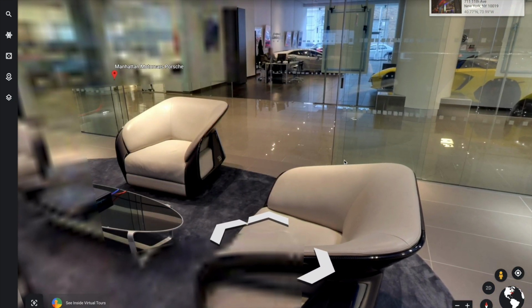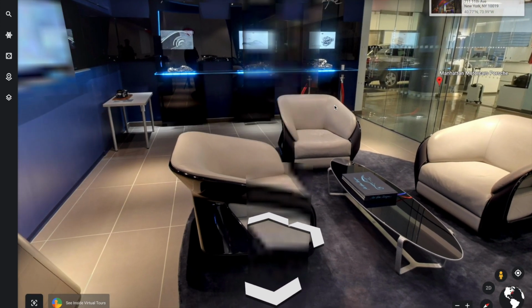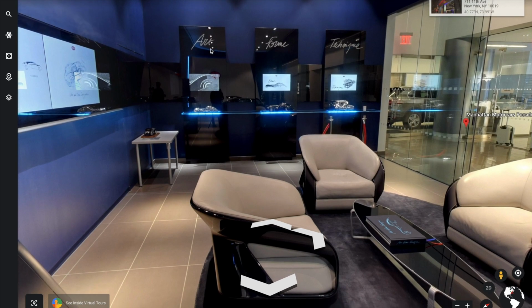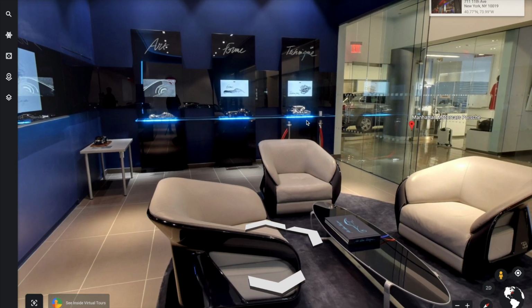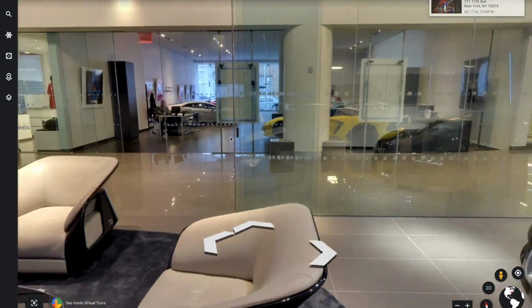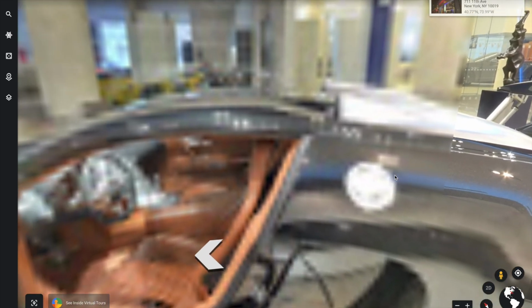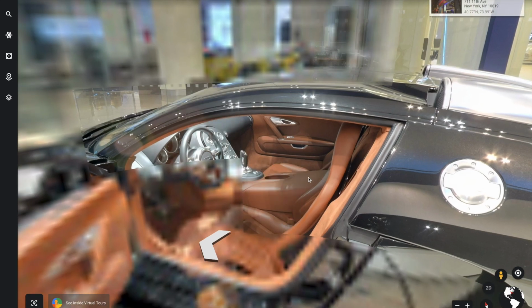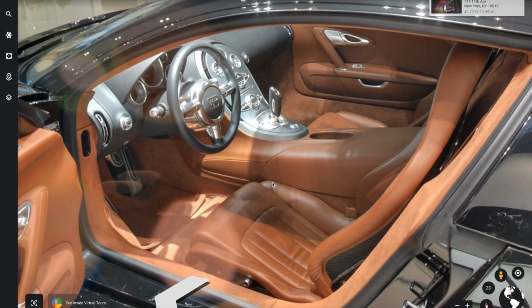This is a pretty standard Bugatti showroom. This is the first one I've actually toured virtually, so we can get a good feel for this. Looks very similar to what their headquarters look like in France. So we'll continue to make our way around to see if we can get on the side. They're not going to let us sit in, but they kindly open the door so we can get a nice good view of the inside.